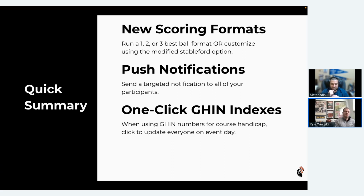The problem is, if you were maybe a person like me who's a preparer and we're in there 2 weeks before the event, their index with the new World Handicap System could have changed many, many times until the actual day of the round. So we added a button, that I will show you, that you can click on the day of the round and it will grab everybody's updated index that morning so that everybody has the correct course handicap calculation done. So that's a massive improvement that we're really excited about.